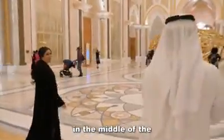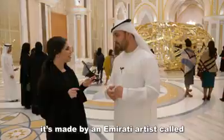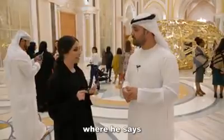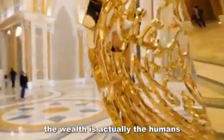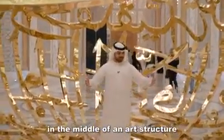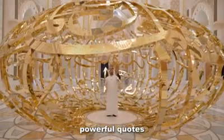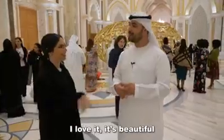So what is this structure in the middle of the knowledge section? So this is a very important structure. It's made by an Emirati artist called Mathar bin Lahij, and it's a Sheikh Zayed quote where he says that the wealth is not the money or the petrol. The wealth is actually the human. So we have to invest in people, not with money. Gorgeous. And to think I'm standing in the middle of an art structure that represents probably one of the most powerful quotes ever by our founder. I love it. Yes. I love it.